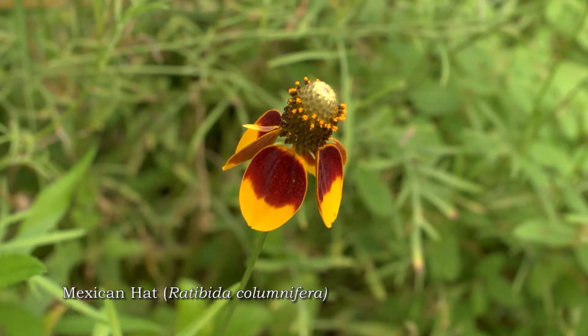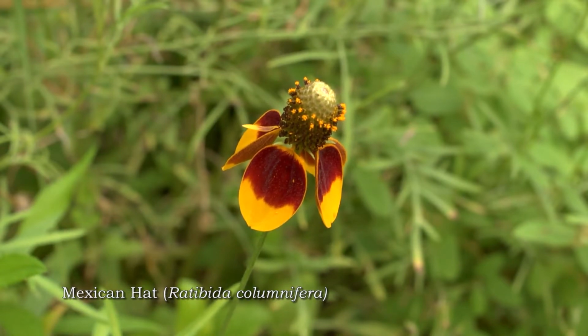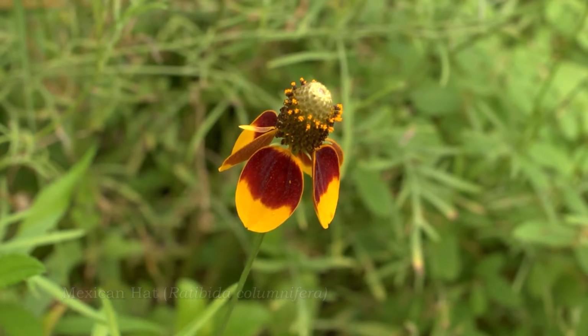Mexican hat got its common name because it resembles a sombrero. The showy petals are actually sterile flowers. The tiny little spikes with the yellow pollen on the end are where the seeds are made.